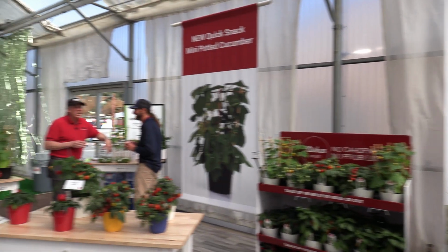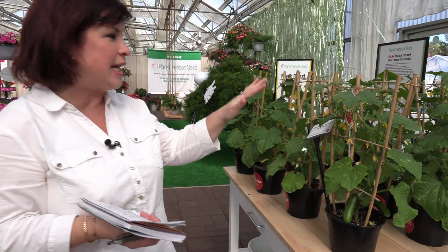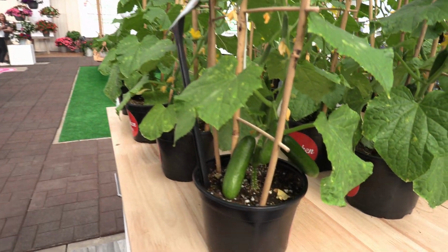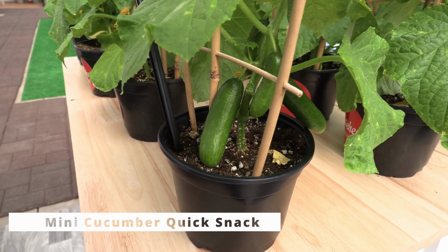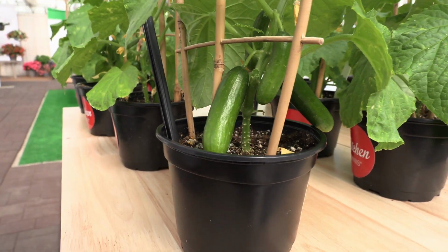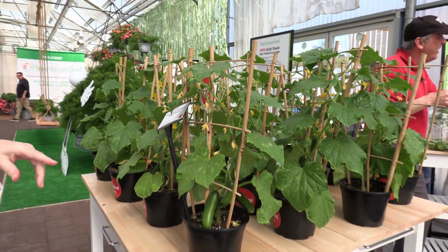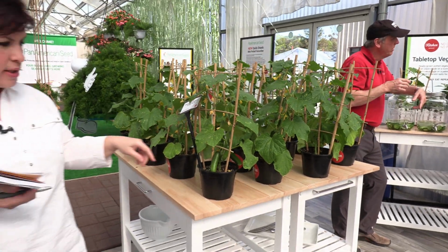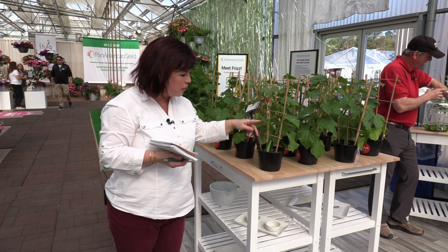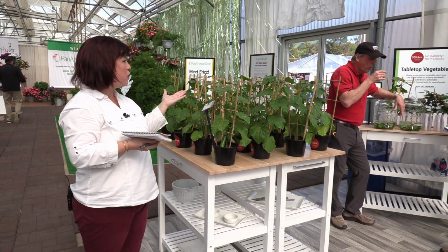The tagline for Kitchen Minis is no garden, no problem, because it is a collection of tabletop vegetables. They started with tomatoes and peppers, and now a first for them is snacking cucumbers, a potted cucumber. This one is called Quick Snack, and it's a new category for them. The cool thing about this is it doesn't need insects to pollinate, so it'll produce fruit all on its own, and it grows 4 to 5 weeks from sow. It's best harvested when the fruit is about 3 to 4 inches in length. So that's the new potted cucumber from Kitchen Minis.